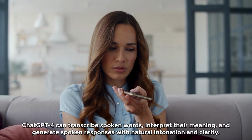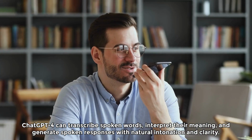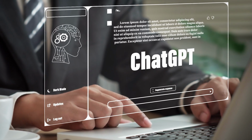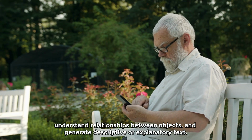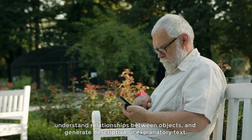For instance, in a voice interaction, ChatGPT-4 can transcribe spoken words, interpret their meaning, and generate spoken responses with natural intonation and clarity. In image-related tasks, such as visual question answering or image captioning, ChatGPT-4 can analyze visual content, understand relationships between objects, and generate descriptive or explanatory text.